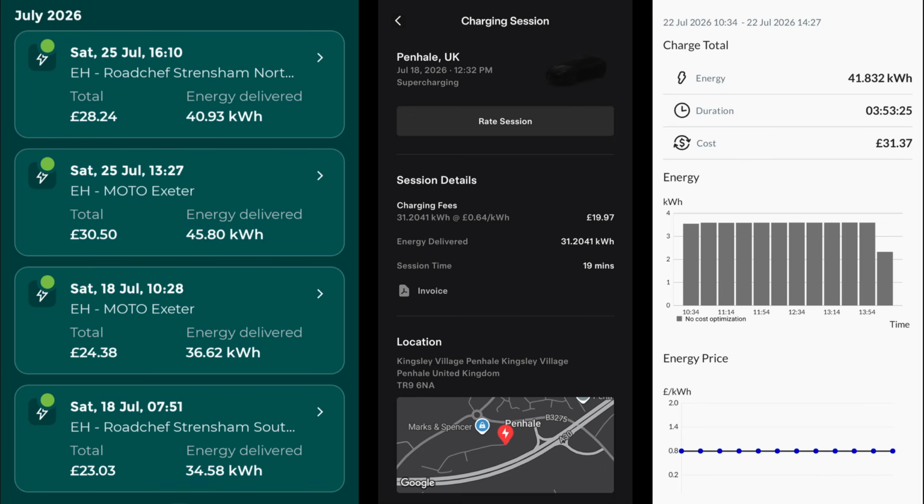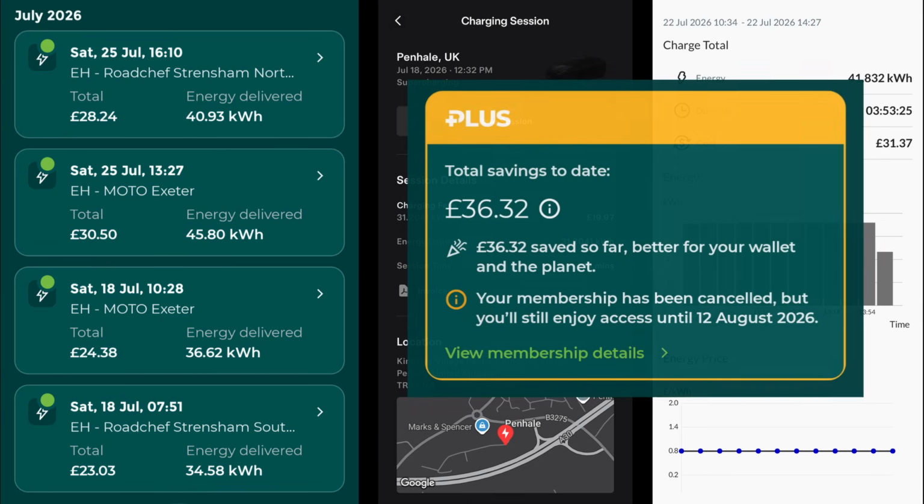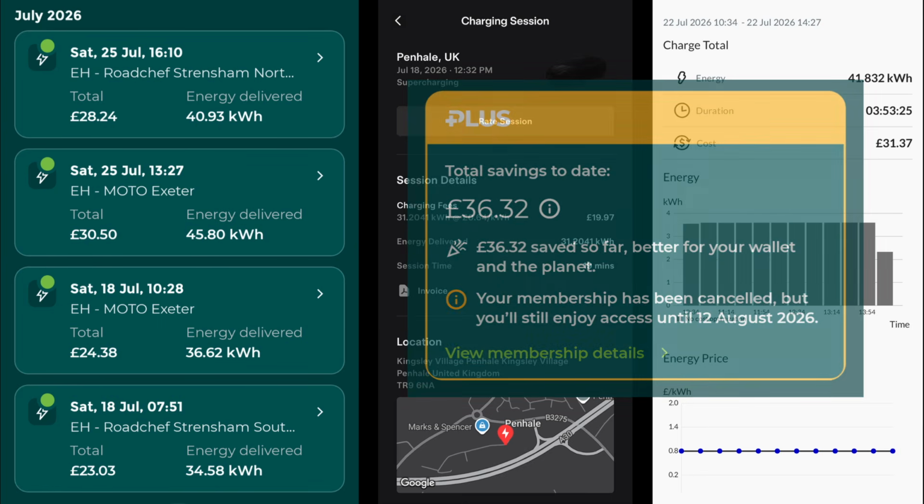What else to tell you? Oh yes, the Gridserve savings from the £7.99 monthly fee came to £36.32. So it was worth doing, I think. So get that if you're going on long journeys and you know you've got Gridserve chargers there. If you can find open-to-all Tesla chargers, then that's the best bet. But as I say, finding them at motorway services is quite tricky, I think.